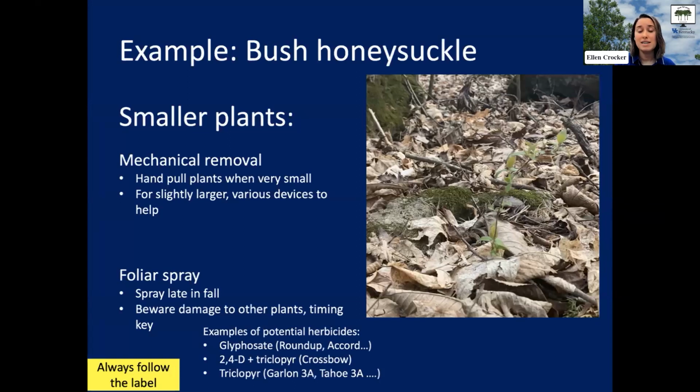A great time to do that is late in the year, in the fall, because bush honeysuckle keeps its leaves much longer than most of our natives do. So while everything else has lost its leaves, bush honeysuckle still has its leaves on. You can really target what you're doing to that invasive plant you don't want and save all of the things you do want to keep. And so that's a good thing.